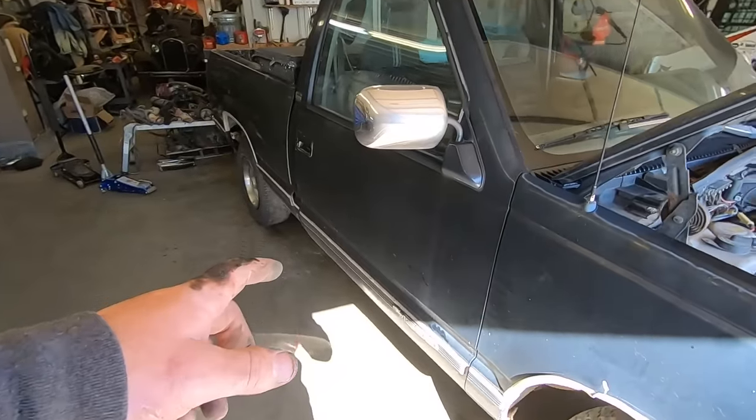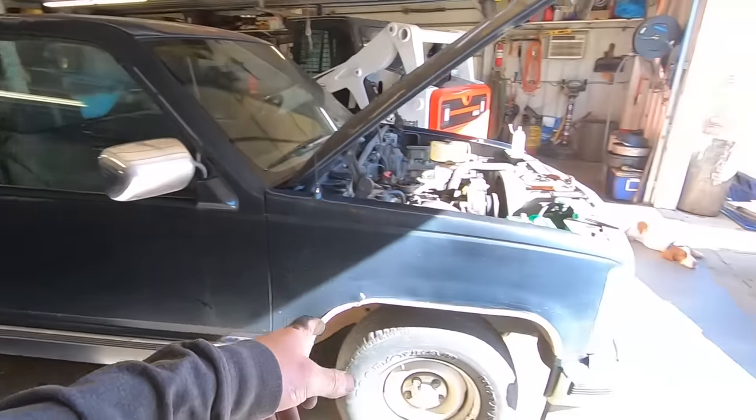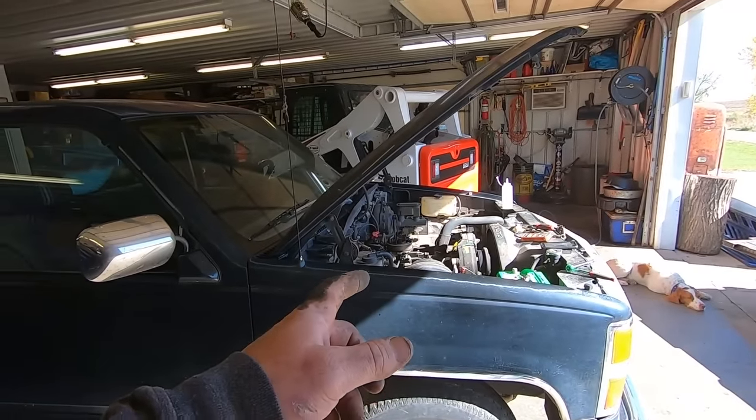Oh, when I was underneath there hooking up the starter, the rear seal on the tranny is puking all over. Those are the spots on the trailer. We know the power steering's leaking, so maybe we'll do a little pressure washing on that, see if we can find where it's leaking from. If it's just the hose or if it's the pump, or just a loose connection.